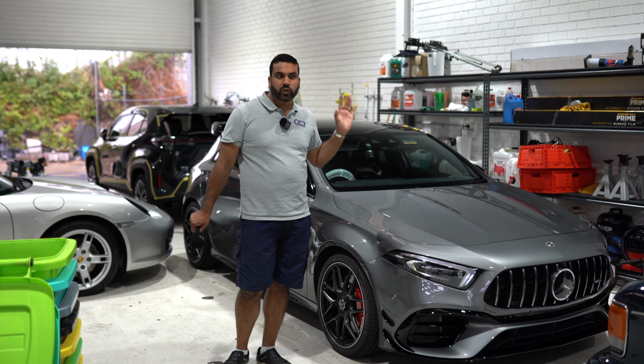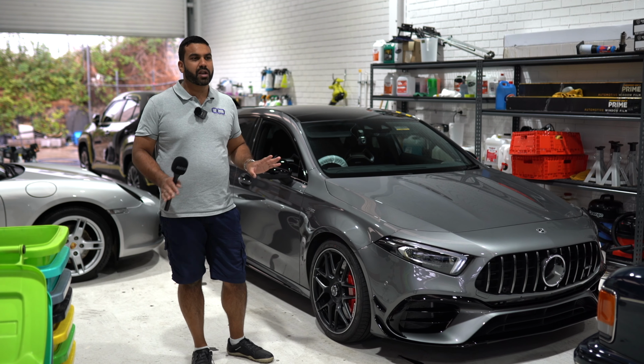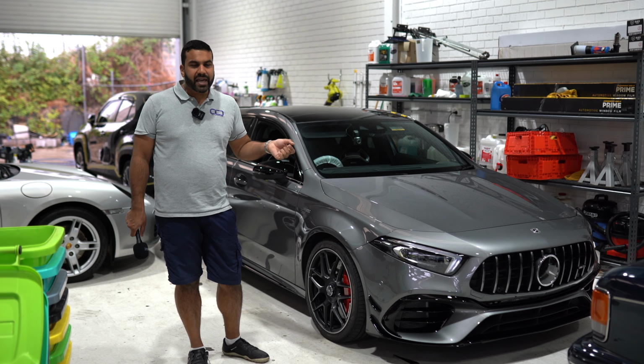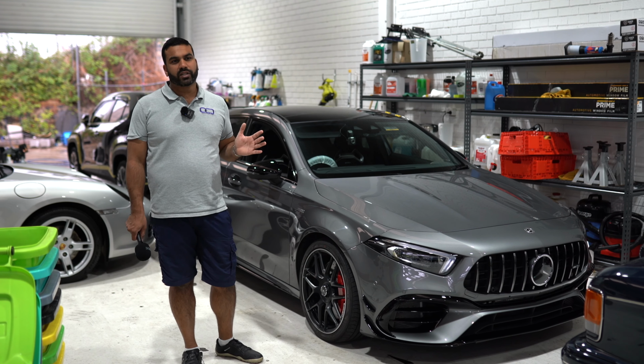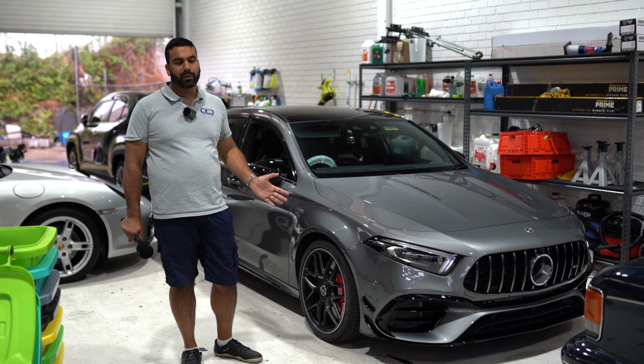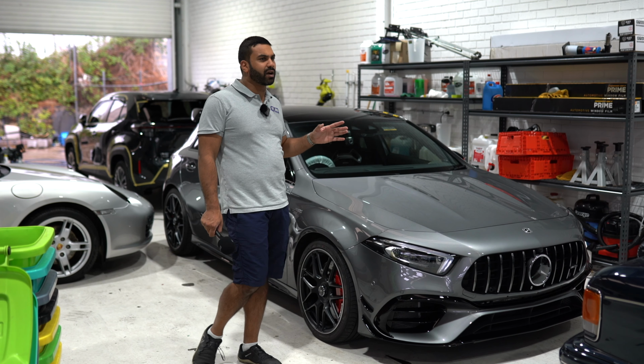The PPF still looks great. I had a look, I'm like, no lifts, no peeling, no nothing. It looks fantastic. And yeah, that's because I take the time to install things properly, but it's also a testament to the owner who looks after his car properly. He's not getting a pressure washer and blasting it from an inch away. He's looking after it, guys.